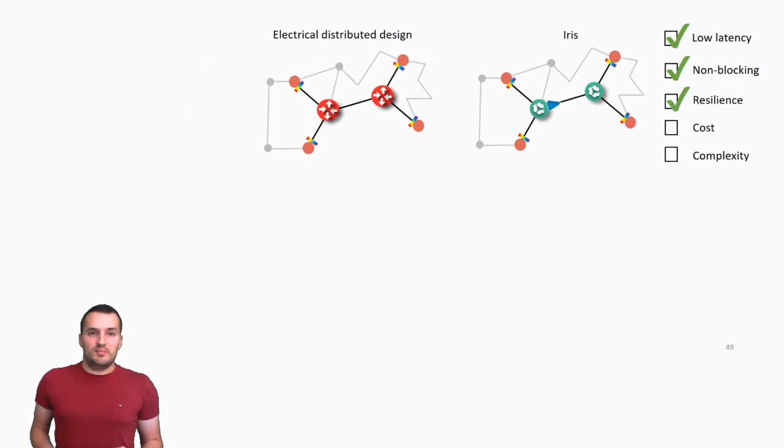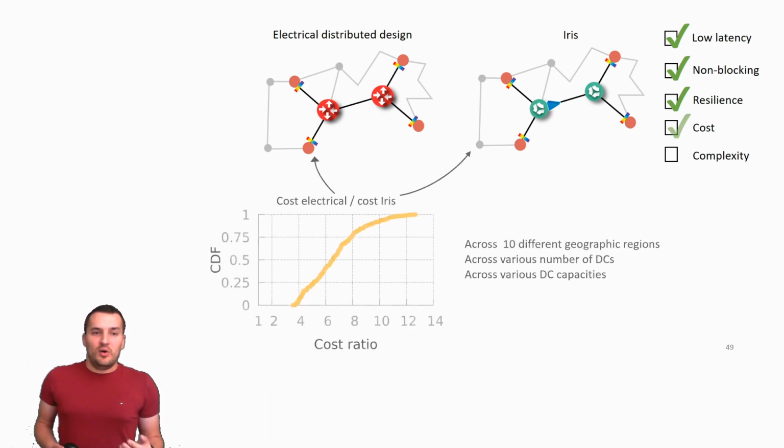Since we showed that ARIS can be practically implemented, I would like to quantify its benefits compared to traditional electrical links. 2 identical topologies, one implemented using electrical links and another using ARIS, by design satisfy operational constraints in terms of non-blocking switching, resilience, and latency performance. However, the overall cost of these 2 systems is very different.